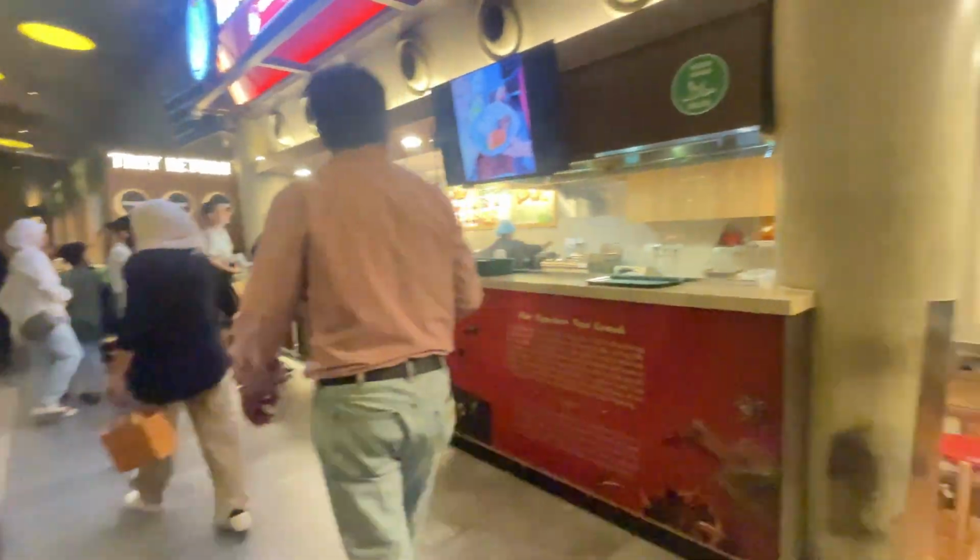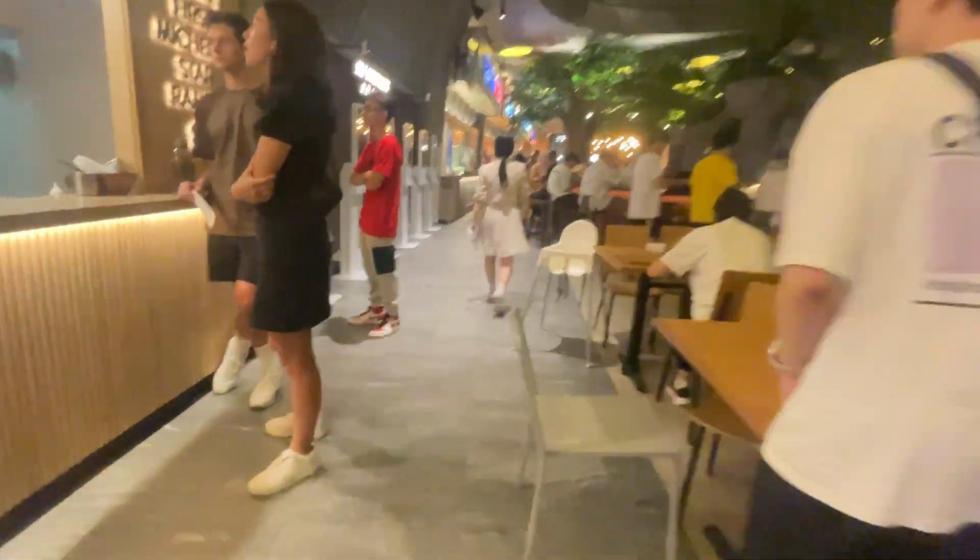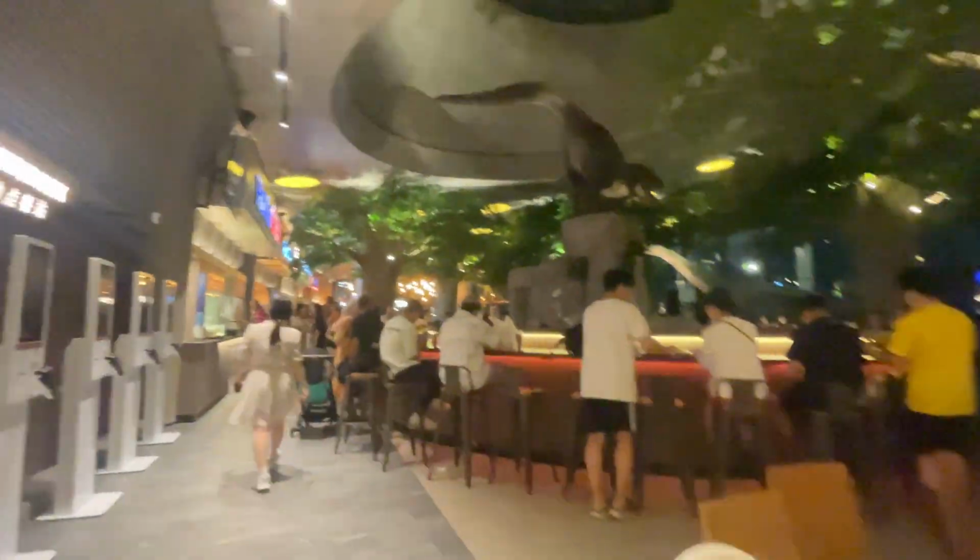Hey, we made it to the food center. Time to explore and find some delicious bites before we head to the light show. What are you in the mood for?